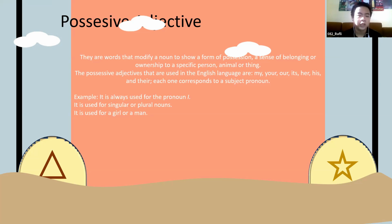Second is your. It is used for the pronoun you, and it can be used for male or female. For example, your name is Christopher for a male subject, and what is your email, Sharon, for a female subject. The third is his. His is used to replace he or a male subject. It can be plural or singular. For example, what is his name? And second, Harry lives in Paris. His house is near the Eiffel Tower.